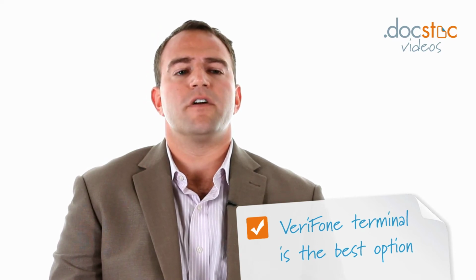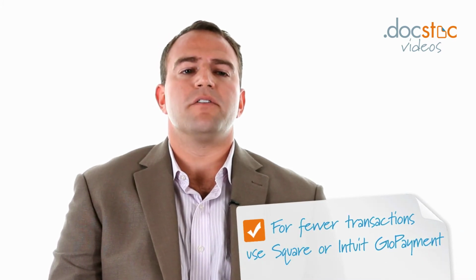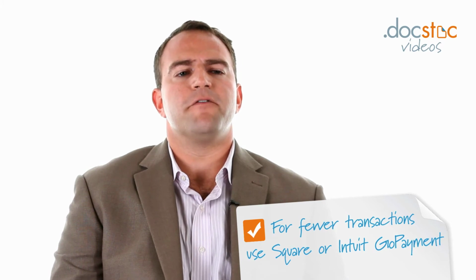You could also, if you're a smaller business that only accepts 1 or 2 credit cards a day, probably get away with a Square account or an Intuit Go payment account. And you have to use those with an iPhone or an Android phone. But for most environments, a Verifone terminal will be the right answer for a medium-sized or small-sized business.